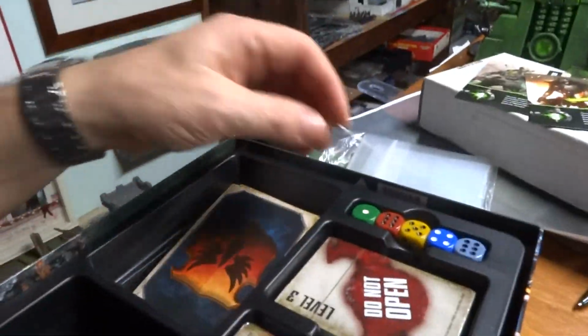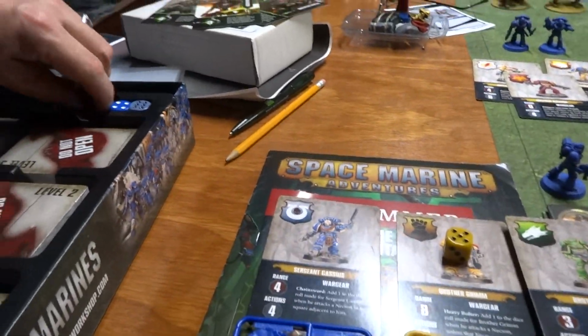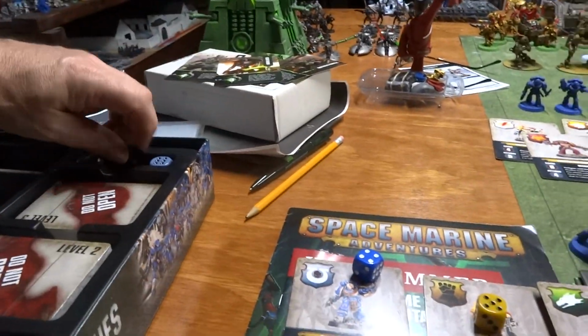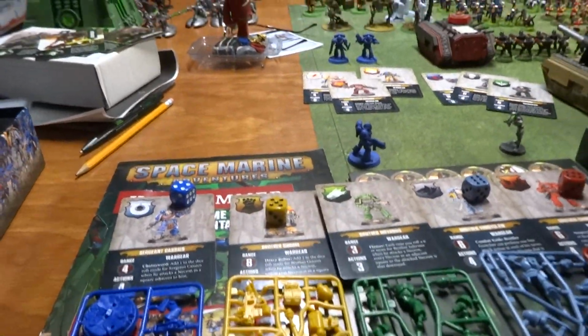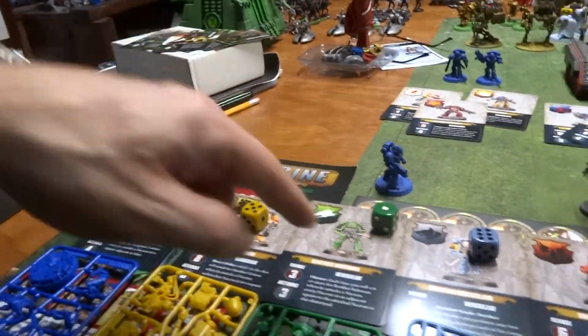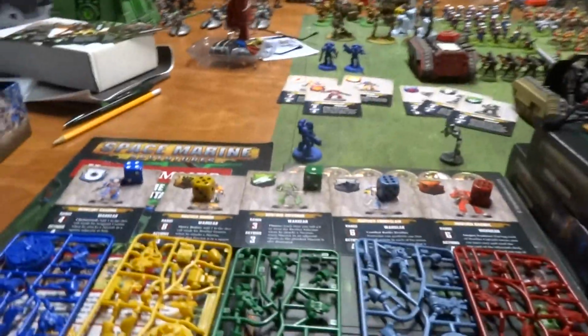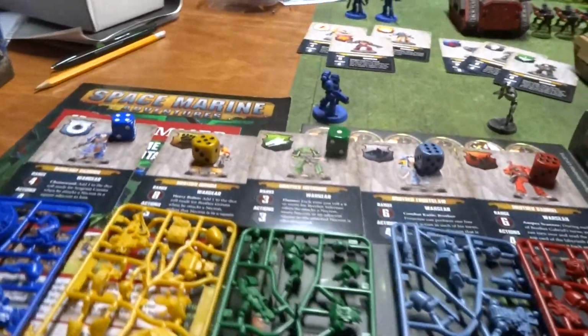And then they give you the dice. You get a yellow dice for Brother Grimm. You get a red dice for Brother Gabriel. You get a blue dice for Sergeant Cassis. You get a gray dice for Brother Frostclaw of the Space Wolves. And you have a green dice for Brother Infernus of the Salamanders. And I think that in itself is pretty cool.